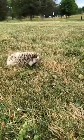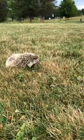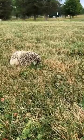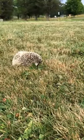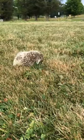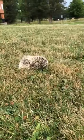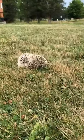Here we go, we got a little nose popping out. The number one myth that people always hear about porcupine quills and about hedgehog quills is, can they shoot them? Can they throw the quills? Can they shoot them at people? And the answer is no.